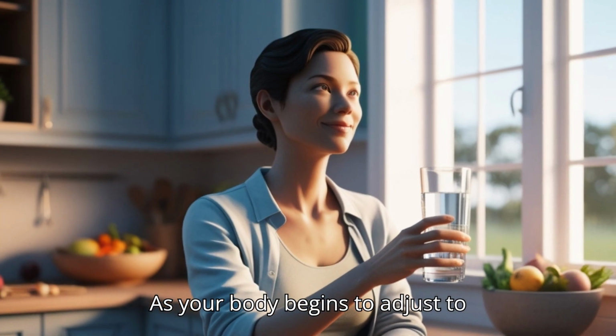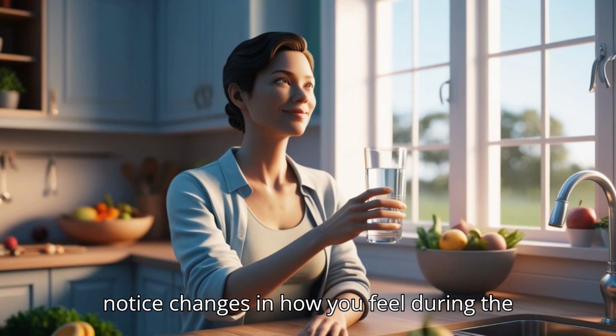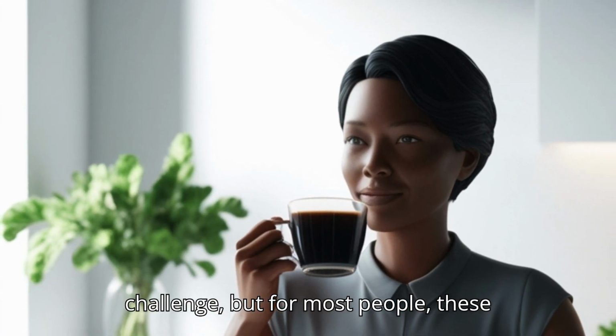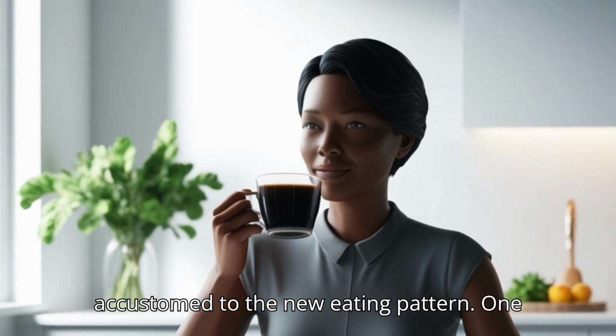As your body begins to adjust to intermittent fasting, you might start to notice changes in how you feel during the fasting periods. For some, the initial hunger and fatigue can be a challenge, but for most people, these symptoms fade as the body becomes accustomed to the new eating pattern.